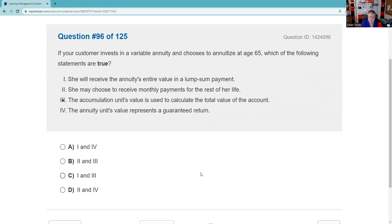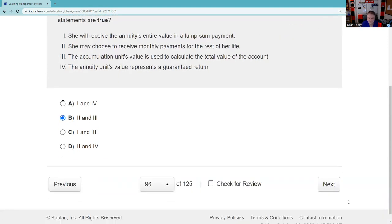Yep. The accumulation unit is used to calculate the total value of the account. The annuity unit's value represents the guaranteed return. So when you annuitize, we turn your accumulation units into annuity units. And then your check is going to go up or down based on the assumed interest rate. And I would be able to kind of know what the assumed interest rate is. So 2 and 3 is going to be the right answer. Then moving forward, we're going to turn the accumulation unit into an annuity unit. And then you have to know how it's going to go up or down based on the year. So 2 and 3.